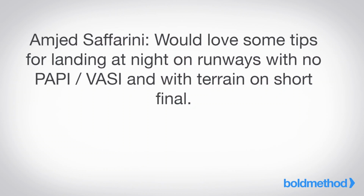Okay, next question is this, and it has to do with this dark runway. Would love some tips for landing at night on runways with no PAPI or VASI. And also if there's any terrain on short final. One of the conversations here has been several people have trees that are in fairly close proximity to the runway, and there isn't necessarily a PAPI or a VASI at the airport. Okay, so first of all, I've seen several of those airports.